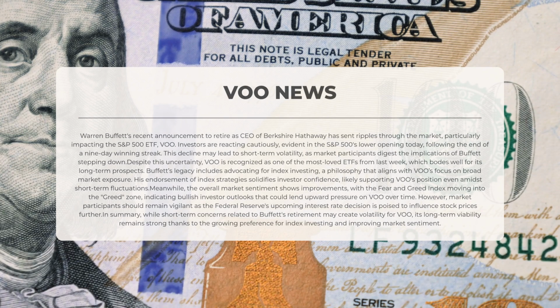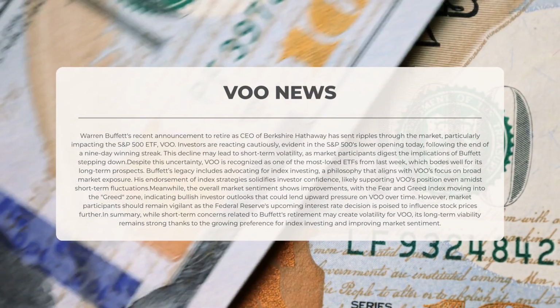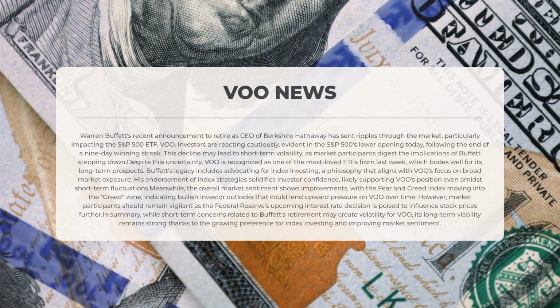Despite this uncertainty, VOO is recognized as one of the most loved exchange-traded funds from last week, which bodes well for its long-term prospects. Buffett's legacy includes advocating for index investing, a philosophy that aligns with VOO's focus on broad market exposure. His endorsement of index strategies solidifies investor confidence, likely supporting VOO's position even amidst short-term fluctuations. Meanwhile, the overall market sentiment shows improvements, with the Fear and Greed Index moving into the greed zone, indicating bullish investor outlooks that could lend upward pressure on VOO over time.